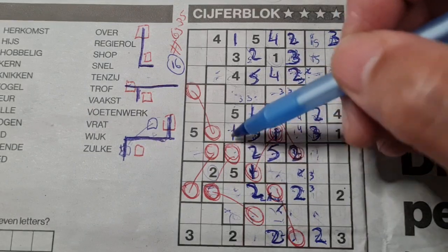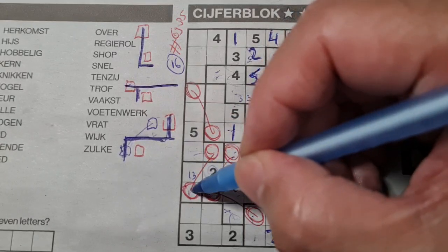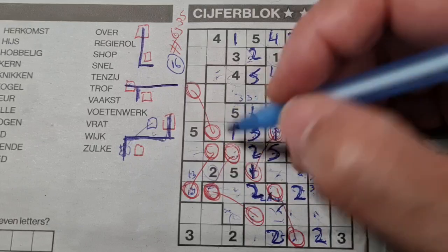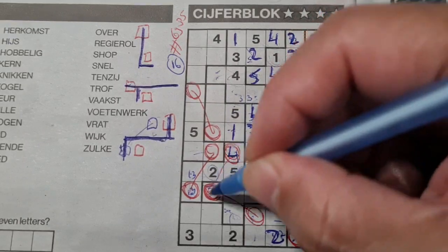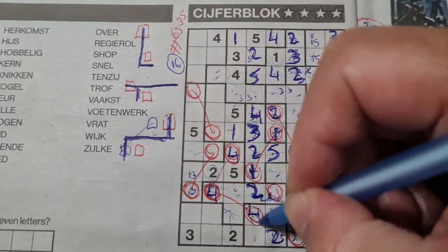This box can be a 1. This box can be a 3. So the 1 and 3 go in those two boxes as a pair. 1 and 3, 1 and 3. So one digit left in this Z construction for number 4. And this box is connected with that box, should be also a 4. Is also connected with this box, should be also a 4.